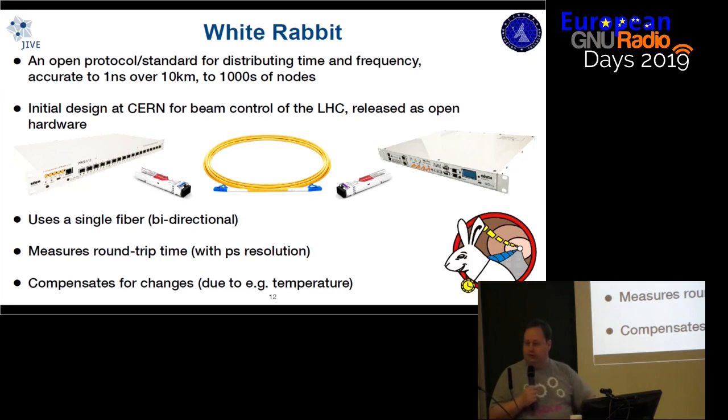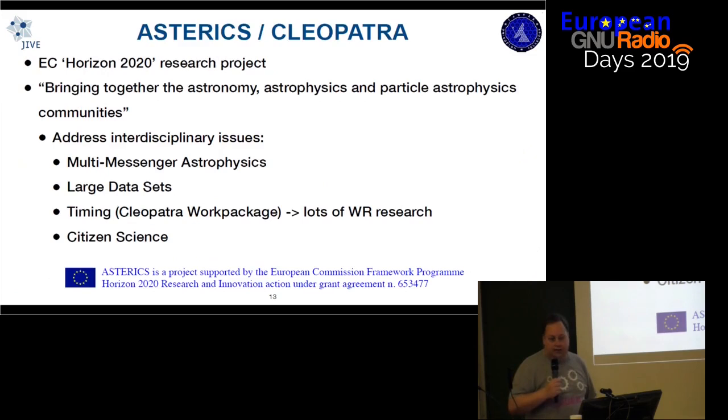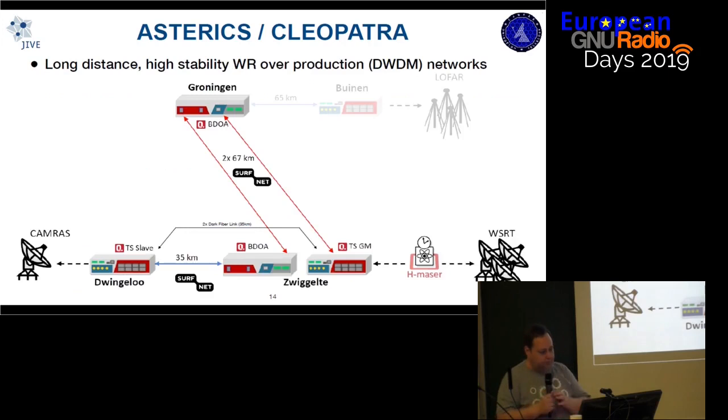And this actually became part of the Asterix project, which is a Horizon 2020 research project from the EC, which is about bringing together astrophysics, particle astrophysics, astronomy, and they all have similar challenges about large amounts of data, about timing, distribution timing. There was also a work package on citizen science, but we worked on the Cleopatra work package, where lots of different research into White Rabbit was happening.